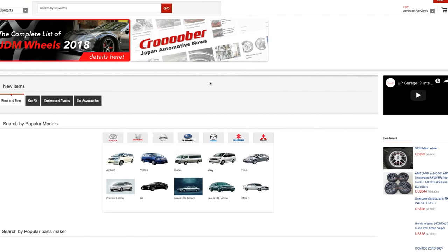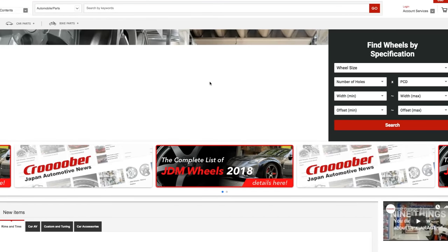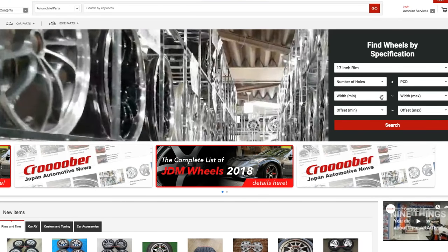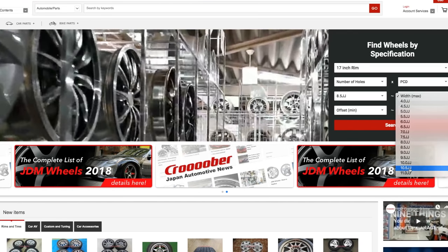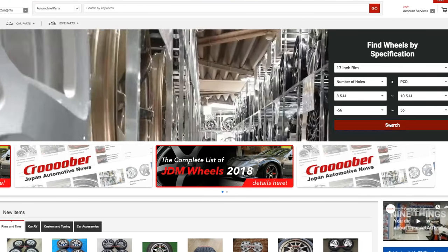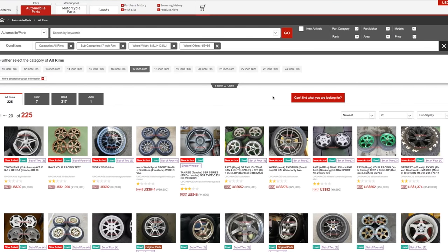As you can see, we have a bunch of parts just thrown at us, and I don't even know where to begin. We came here for wheels, so let's look for some wheels. Let's just check out what they got for 17. Some nice 240SX stock fitment. We'll go 8.5 to, screw it, let's go to 10.5. Offsets. We'll try them all. Oh, wow. We got 5 pages of anything in these dimensions.